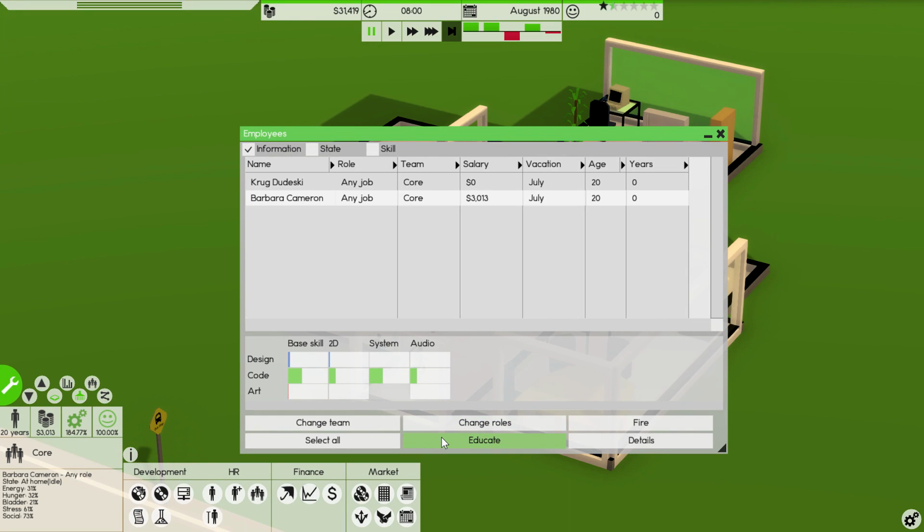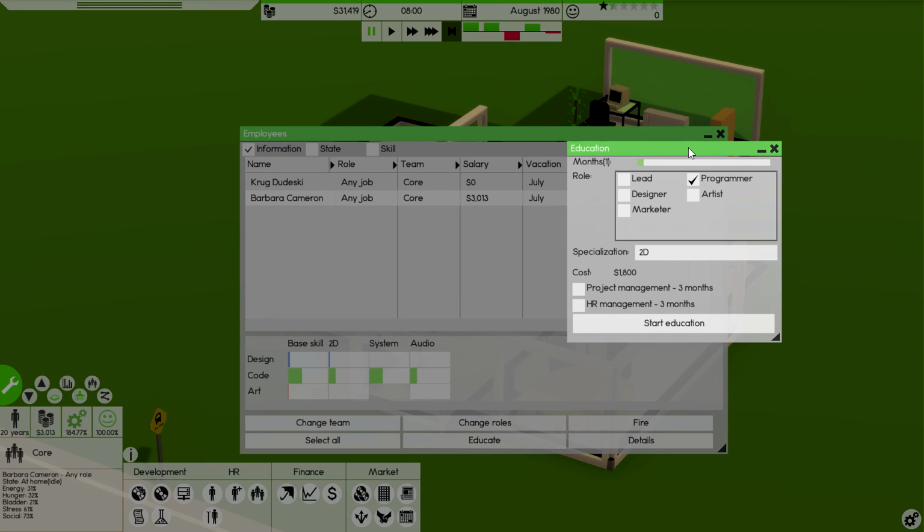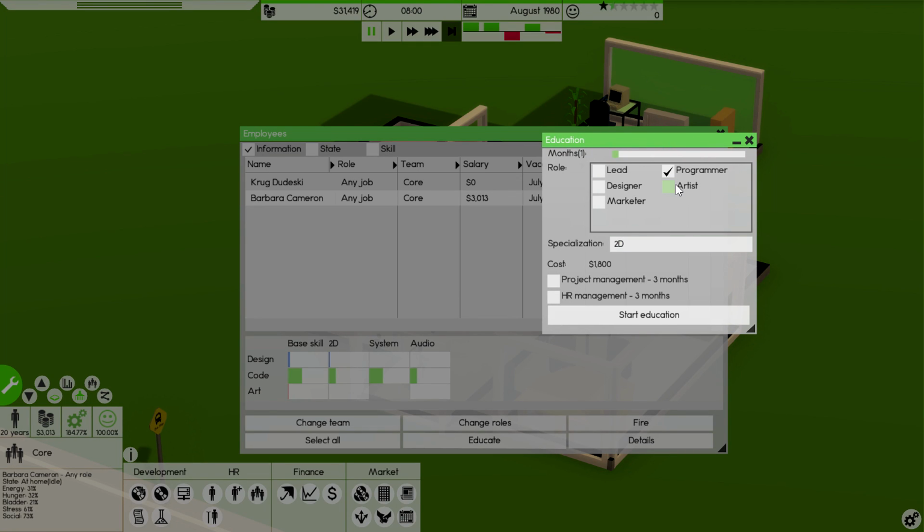So what I could do with her is educate, and I spend a little bit of money and I train her. Programming is coding, designer is design, marketing is obviously marketing, and artist is art. So I could go for one of these and go for a certain specialization and really boost it. So like if I want to improve her code, it depends what I want to be doing. The first thing I'll do, maybe an audio tool or something like that. It could be a cool thing. So let's go for definitely audio specialization and programming or design.